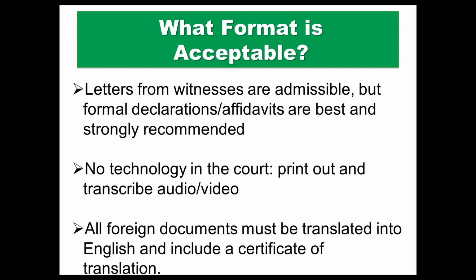And then finally, keep in mind that all foreign documents must be translated into English and include a separate individual certificate of translation per each translated document. The certificate of translation doesn't need to be by a certified interpreter. It just needs to be by somebody who can swear that they're proficient in English and the other language and translated the document to the best of their ability. You can find a sample certificate of translation in NIJC's Asylum Manual on our website. You can find a sample in the Immigration Court Practice Manual as well.